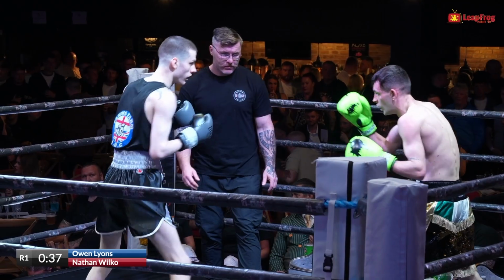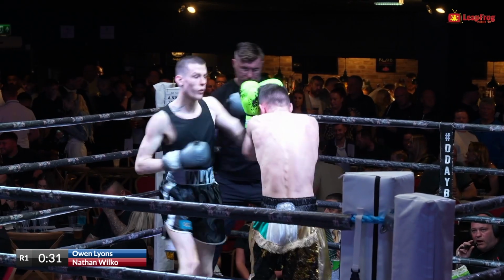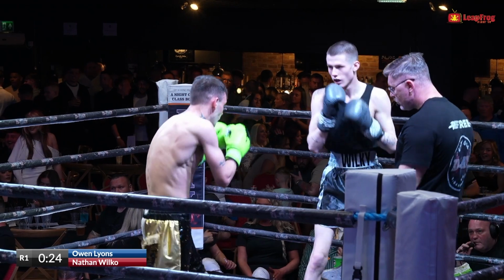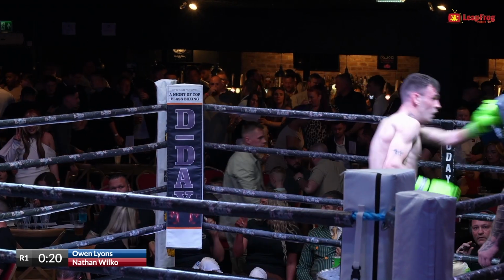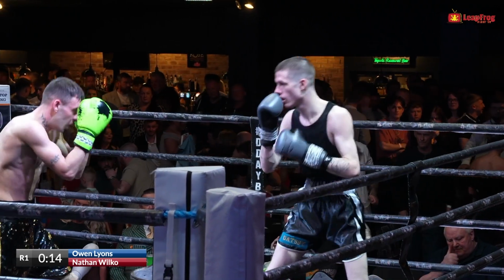This is exactly what we were talking about from Wilko, trying to keep this at distance, keep it at his range and his fight. If he can do this for the rest of this round, he's controlling it for me at the minute. Lyons can't get it. Great hook. Right hook to the head there. Looking for that shot there again. But Lyons coming back. Good job. Sorry, backhand even.